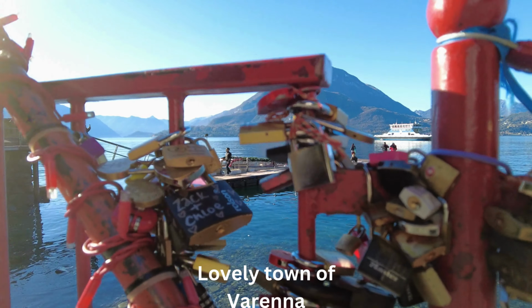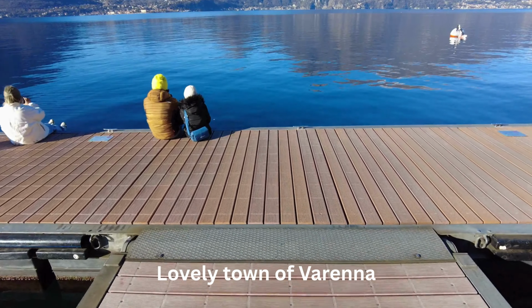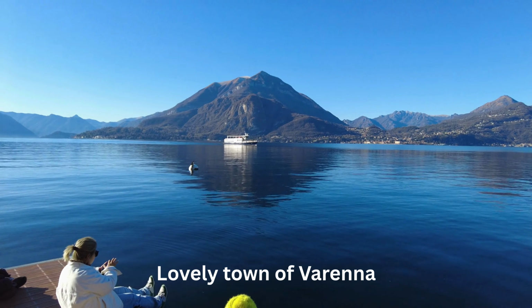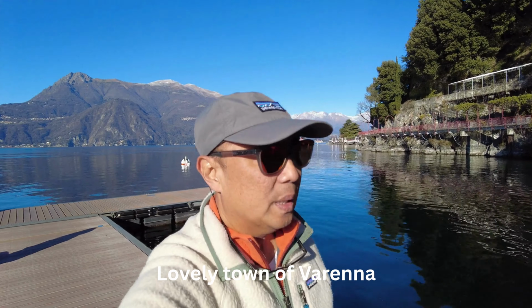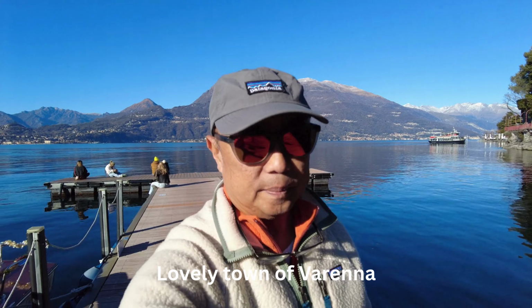As we had a bit of time, we ventured into Varenna, said to be one of the most beautiful towns of Lake Como. It is easy to understand why people love this town, with its stunning lakeside location, colorful buildings, and typical Italian atmosphere. Varenna is so picturesque and so charming that you would like to stay and enjoy its beauty.